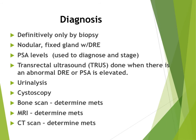So when to screen, when not to screen for prostate cancer. A little bit of controversy here, but if you have risk factors such as African American or positive family history, a lot of times they do suggest that you get your PSA checked around 40 to 45. Otherwise, it's typically over the age of 50 that you would have a PSA checked.